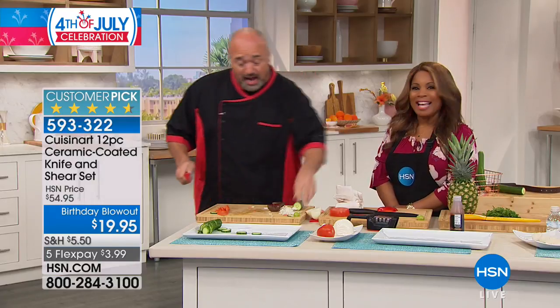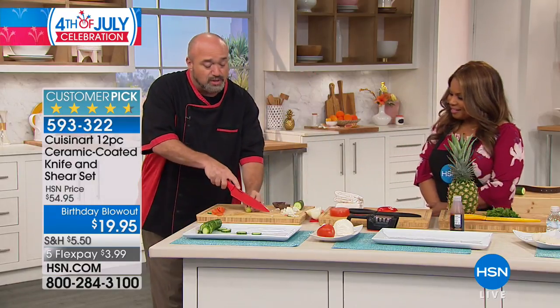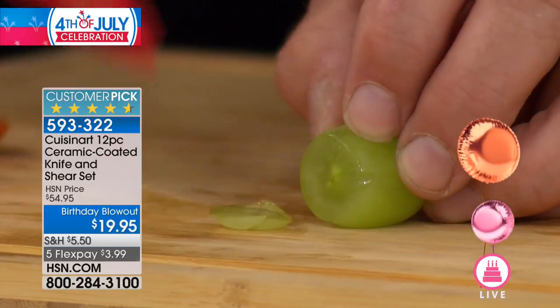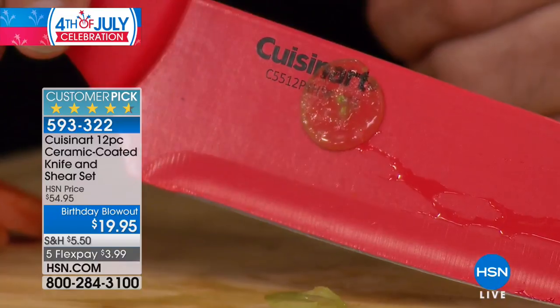Big deal, you say? Here's what I want you to do. I want you to go ahead into your drawer, grab any knife, run it across a fruit or a vegetable. Chances are you're gonna see it shoot off to one direction or another. That means it was only sharpened at the factory on one side. Well, watch this. Guys, I'm making contact lenses out of grapes on live TV.